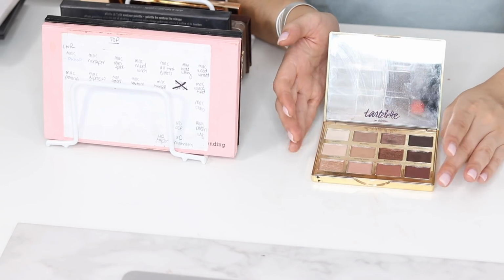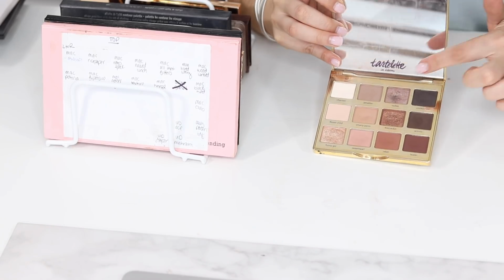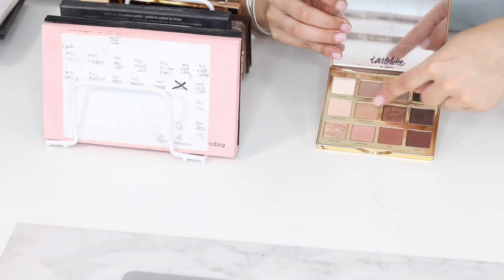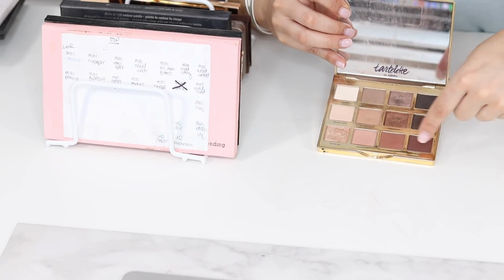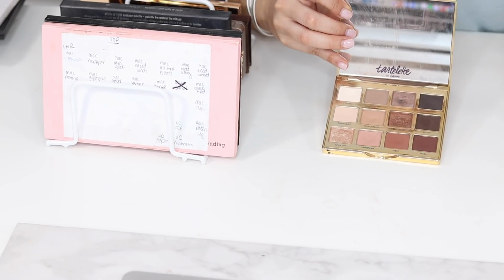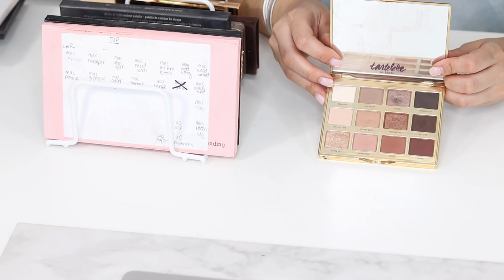This I recommend over and over again when I work at Sephora, simply because it hits all bases. You've got a row of cool tones, a row of neutral, and then a row of really warm tones. You have a few shimmer shades here, and then the rest are all matte to create a plethora of looks. If you don't have this yet, I highly recommend it. I don't think you'll be disappointed.